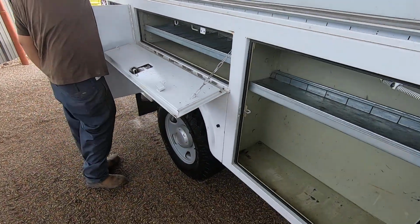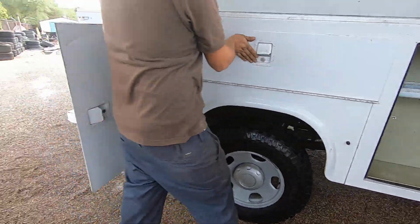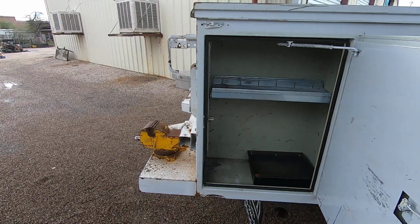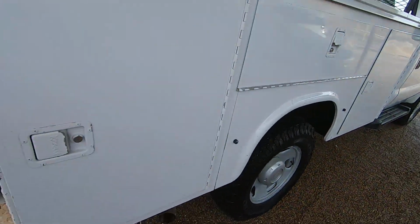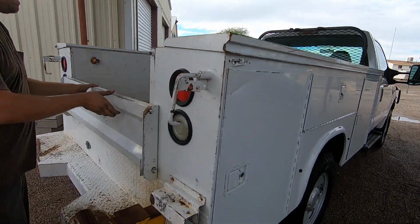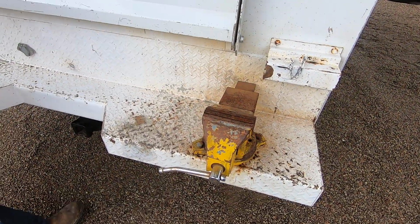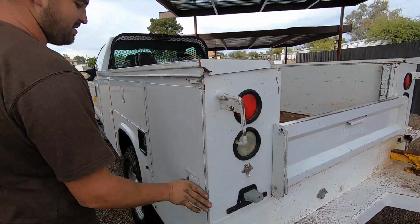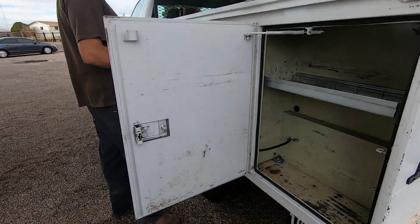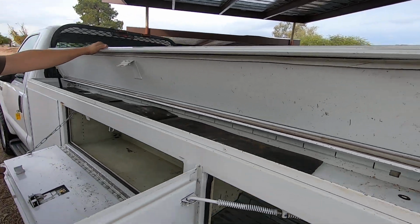That's the top of the box there. That's how you lock it, the top. That's what you put something in when you're in trouble, right there. There you go there.